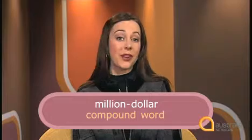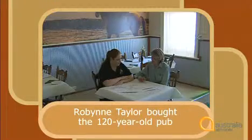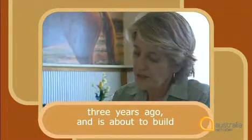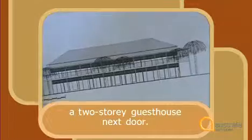Let's listen for another example. Robin Taylor bought the 120-year-old pub 3 years ago and is about to build a 2-storey guest house next door.